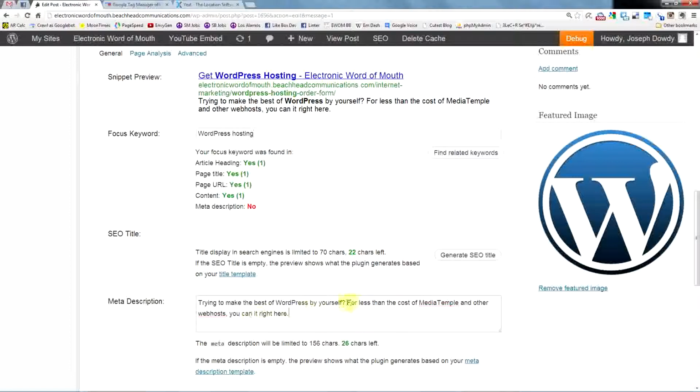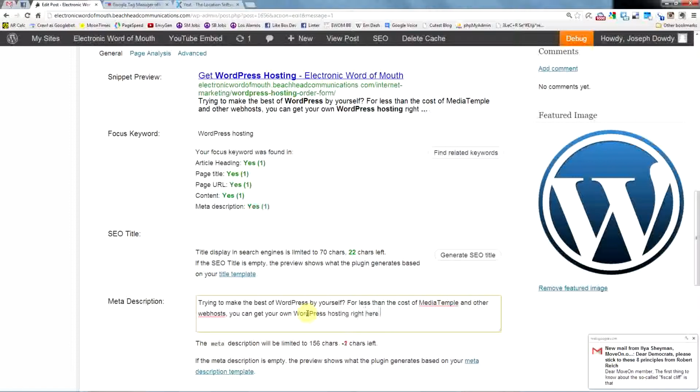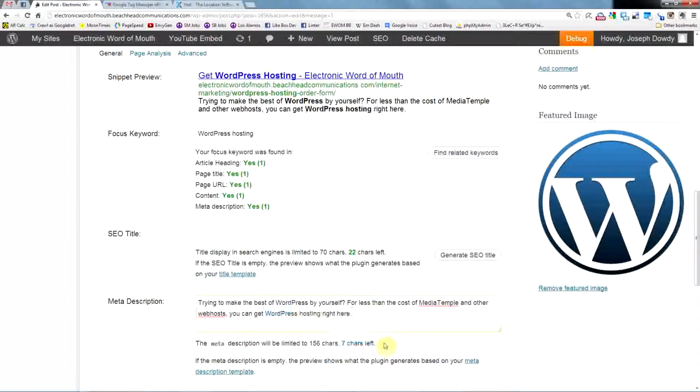So let me see, for less than the cost of Media Temple and other WordPress hosts, you can get your own WordPress hosting right here. Oh, it told me it's a little too long. It's too many characters. So I need to make it just a little shorter. Okay, instead of your own, I'll say you can get WordPress hosting right here. There we go. Now, it means I got 7 characters left. I still have a little more space that I can use if I want.